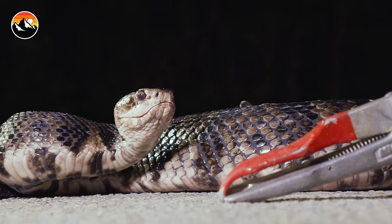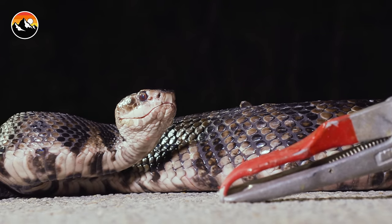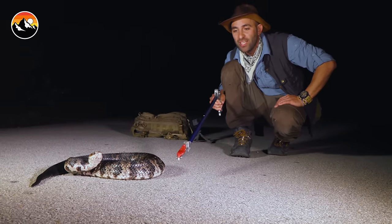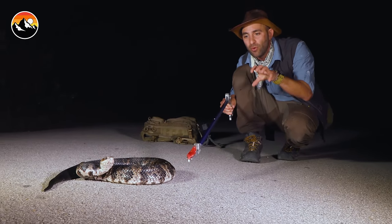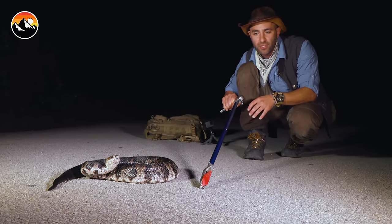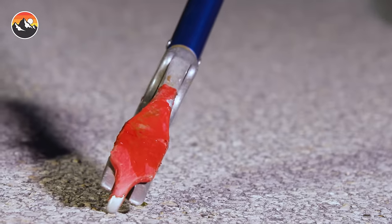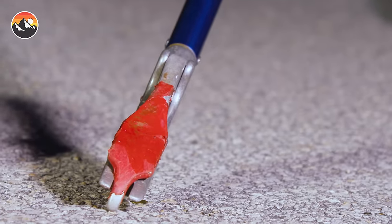All right, that's exactly what we want right there. He's curled himself up into a bit of a tighter ball. Getting it. Okay, he's ready to strike and he just completely bit down and wrapped his head around the snake tongs. Look at all of the venom on the tongs. Let me get a shot of that real quick. That's crazy. Wow, that's a lot of venom.